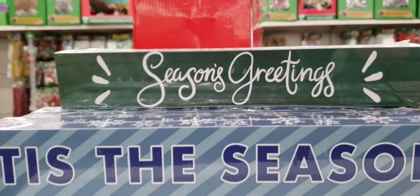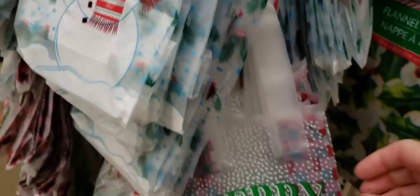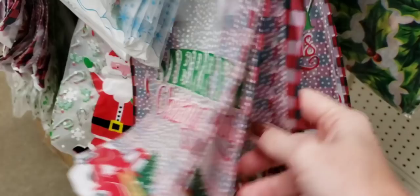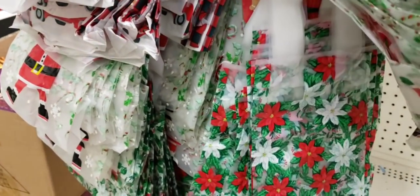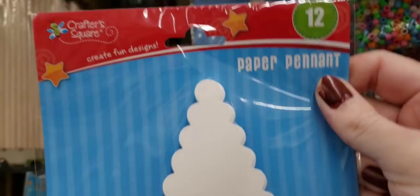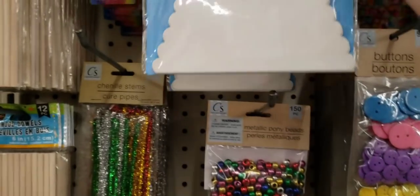Okay, so here are some of the little hollow wooden signs for Christmas. They also have these cute little bags. You get six per pack. There's the little red truck with the tree, Santa Claus and a snowman, and some poinsettias. I have no idea what this is. What is this? It's by Crafter Square. You get 12 of them. Of course, it's paper, but what do you actually do with it?